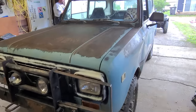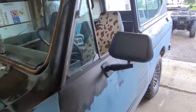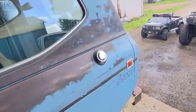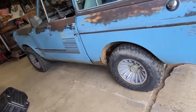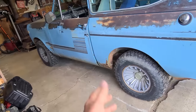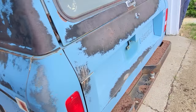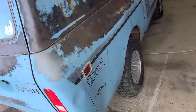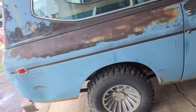So unfortunately, I don't have a ton of history on this rig other than when the feller I got it from, he bought it out of Montana. But I haven't been able to find anything past that so far. But it definitely wasn't in the rusty states. I mean, it has rust, but nothing like Wisconsin or Michigan or Iowa, states like that. So I would assume it's probably been in Montana, Wyoming, North Dakota all its life.